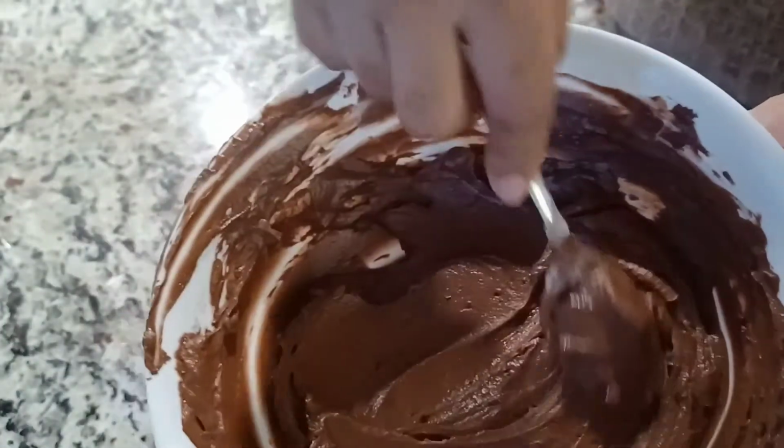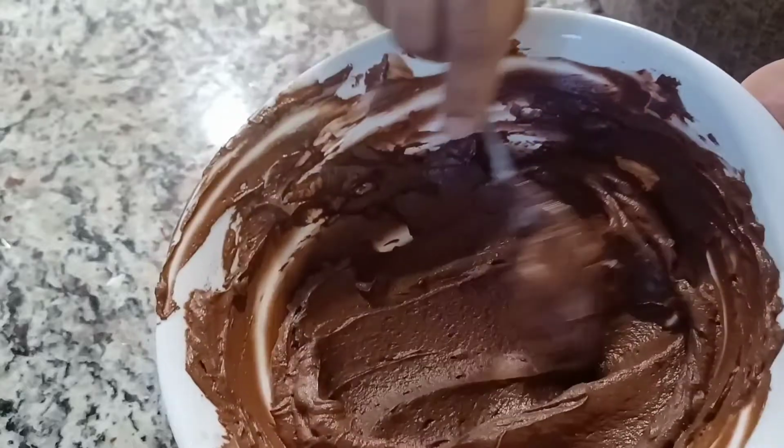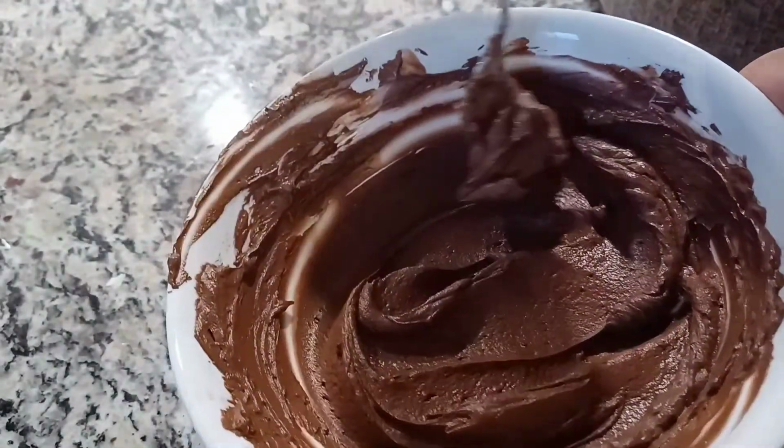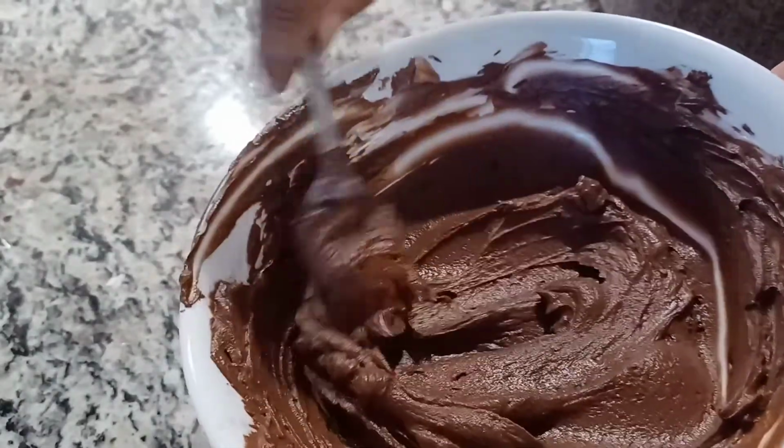Look at that smooth, creamy, chocolatey deliciousness. Yes, curls. Yes, bounce. Yes, shine.